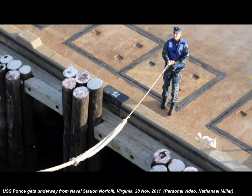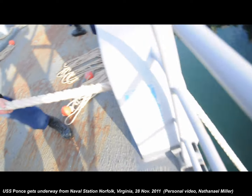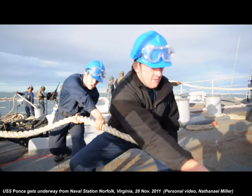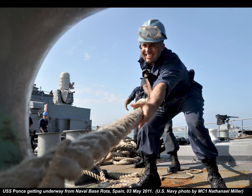Once the brow is raised prior to getting underway, the command "single up all lines" is given. This command results in one line at each point being cast off, and this is the moment when a sailor's heart really begins racing. The next command will be to cast off all lines, and the ship will be floating free.